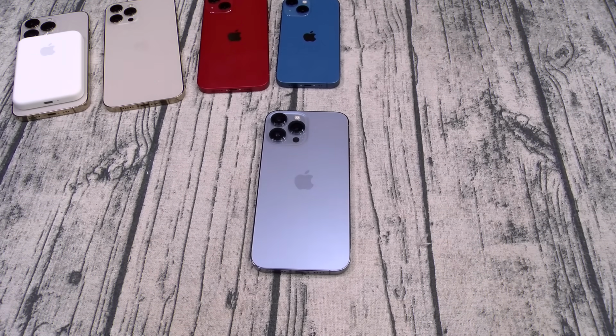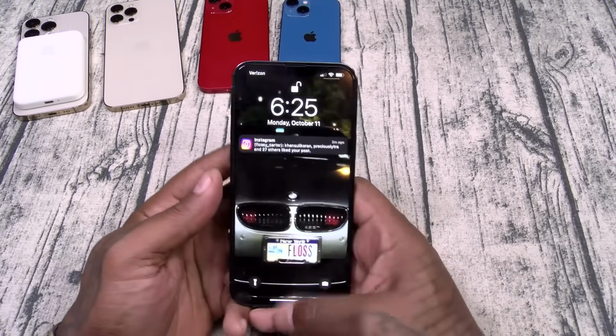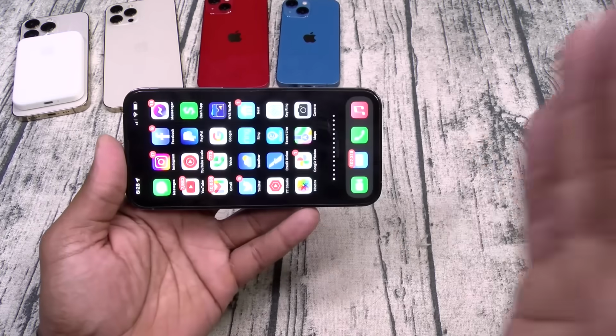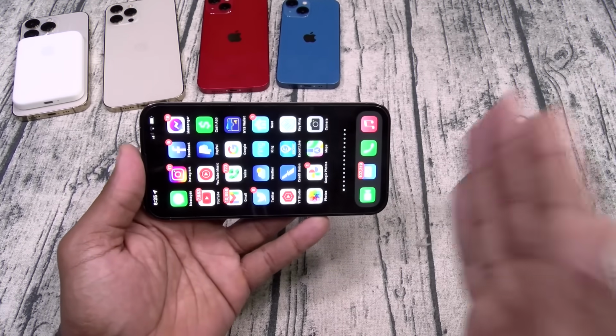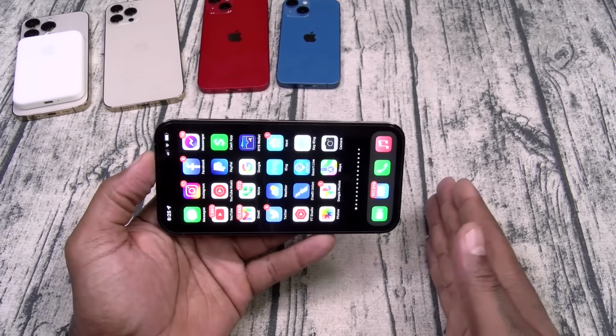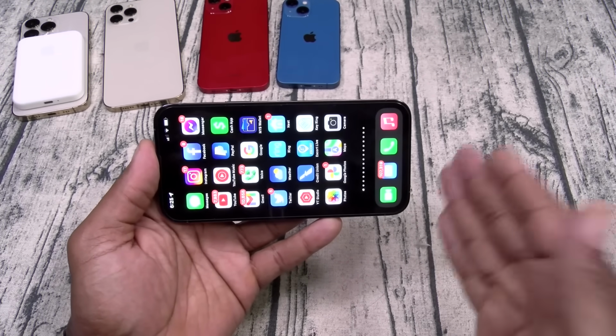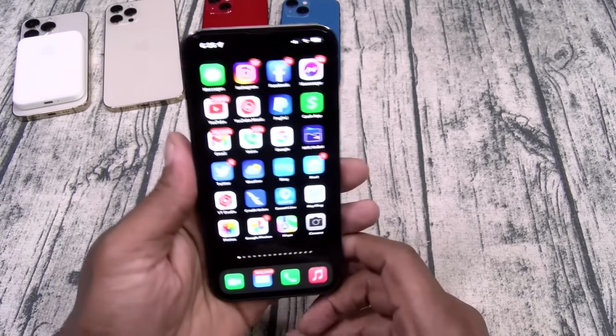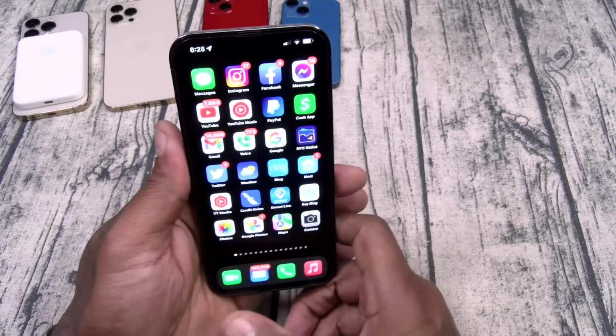Next. Now, this is something that really grinds my gears. All right. No home screen rotation. I hate this. The reason I hate it is because you can do it on an iPad and you can't do it on an iPhone. And I also hate that you could do it on your Apple iPhone 8. Y'all remember the iPhone 8? You used to be able to rotate the home screen on the 8. You can't rotate it on the big boy.